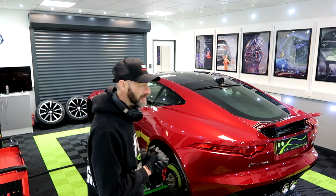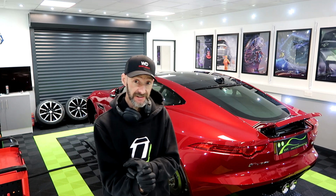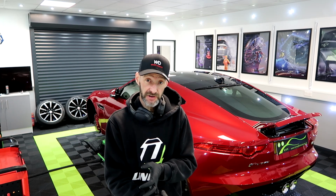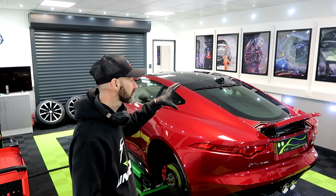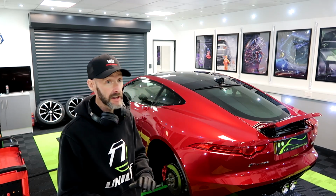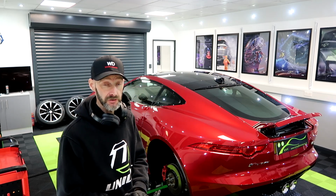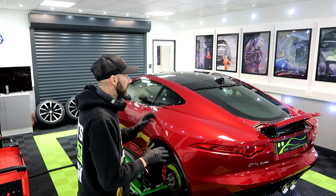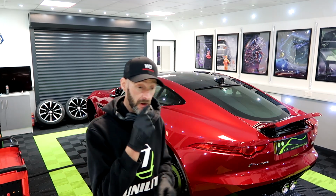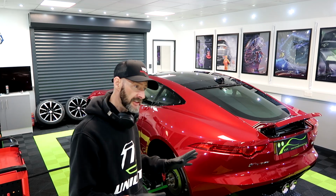So this one is booked in for a single stage machine polish, wheels off detail. It's having Gyeon Syncro for the protection. The glass has already got something on it. I don't know what it is. The owner doesn't know what it is. So that's going to be topped up with Gyeon Quick View just for some added protection. So it's obviously been outside, it's had all its wet work done. I stayed on last night after the transit was collected and got all the wet work done yesterday.